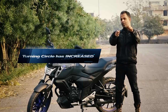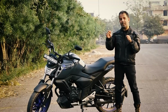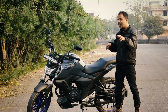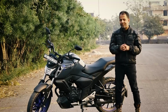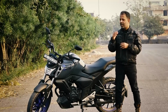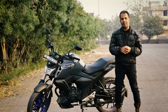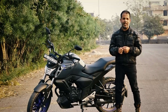So for example, if you are pulling it out of a tight parking spot, if it had a bigger lock to lock steering angle, you could have pulled it out in one clean sweep. Sometimes there is a lot of to and fro, I would say, effort involved. So yes, that is why. But since it's a light motorcycle, you would not need to be a bodybuilder or a person of immense strength to manage this. Anyone would be able to manage this. As far as maneuverability is concerned, this is one of the easiest motorcycles to ride.